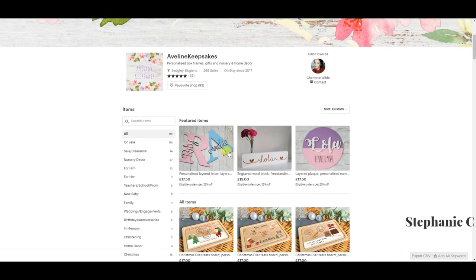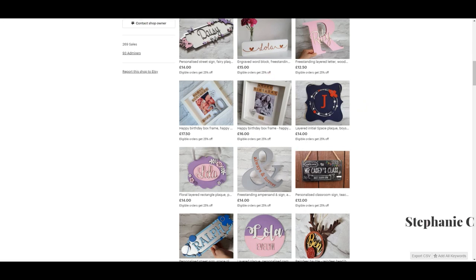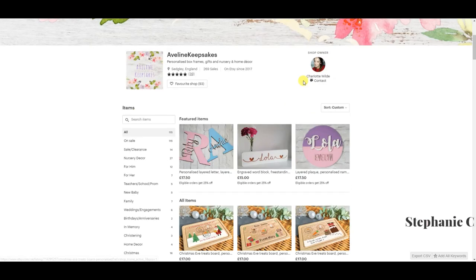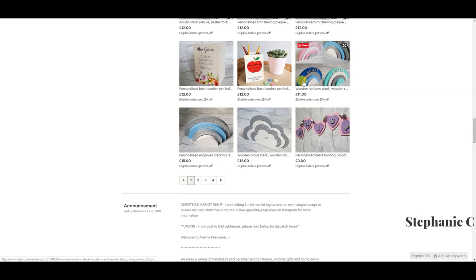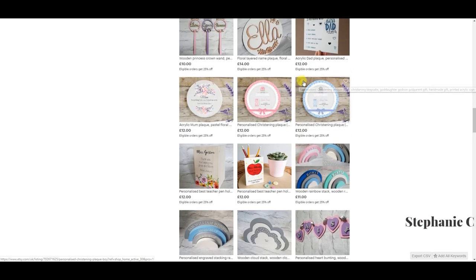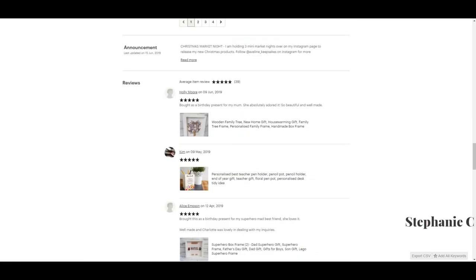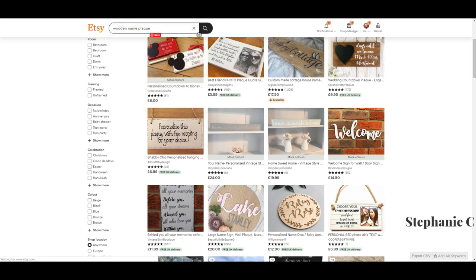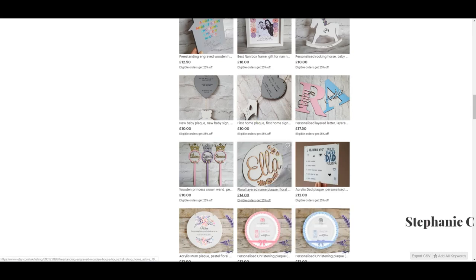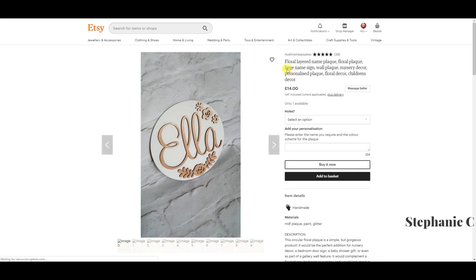Pictures, images, let's have a little look-see. I'm going to pick something. There's so much to pick from. I'm going to type in wooden name plaque. Actually, I'm going to take this product because I think that's really sweet. I do like that. That does stand out to me. Plaque floor decor. So, is that wooden? Yeah.